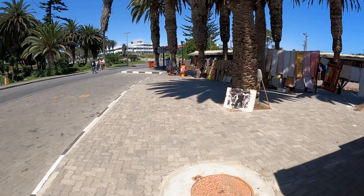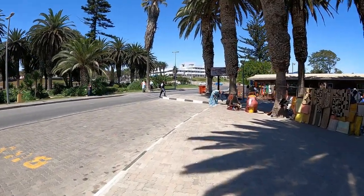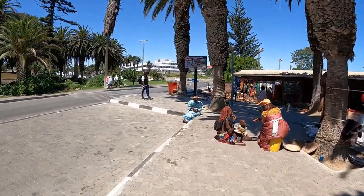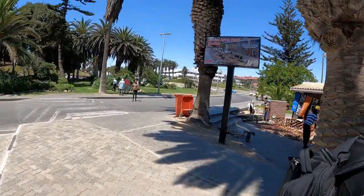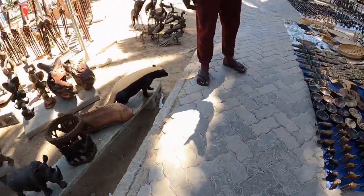The town sits right where the Namib Desert dunes roll into the Atlantic. You can take dune buggy rides, sandboard, or go on desert tours to see welwitschia plants and desert-adapted wildlife. Swakopmund blends coastal relaxation with adventures and colonial-era charm. It's one of Namibia's most photogenic and culturally rich spots.